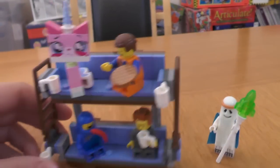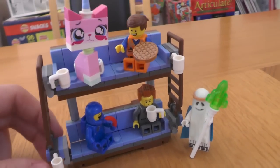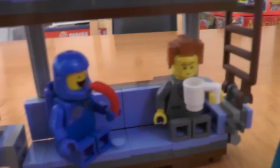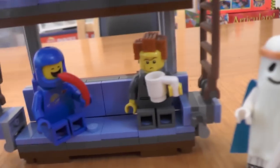Yeah, it folds down. Don't know if it did that in the movie, but it does anyway. It's quite plain on the back, but we don't care about that. We want it for the front, don't we? And yes, it does come with five minifigs, which is brilliant, really. We have Benny with his sausage, and he's enjoying his sausage there. Don't read anything into that one.